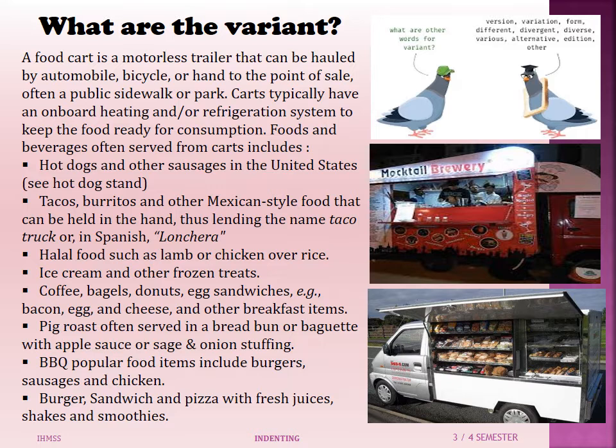What are the variants? A food cart is a motorless trailer that can be hauled by automobile, bicycle, or by hand to the point of sale. Often a public sidewalk or park, carts typically have an onboard heating and or refrigeration system to keep the food ready for consumption. Foods and beverages often served from carts include hot dogs and other sausages in the United States. Tacos, burritos, and other Mexican-style food that can be held in the hand, thus lending the name taco truck, or in Spanish, lonchera.